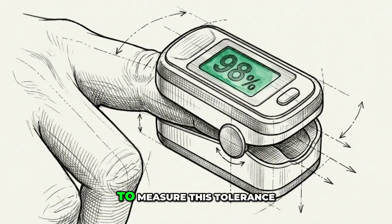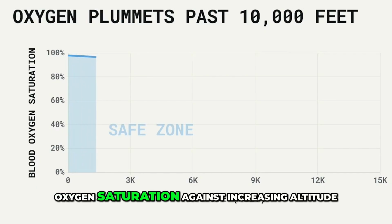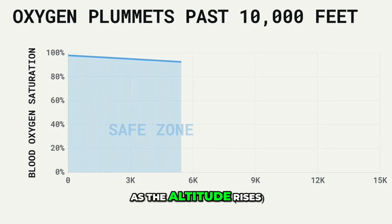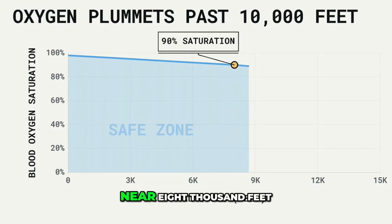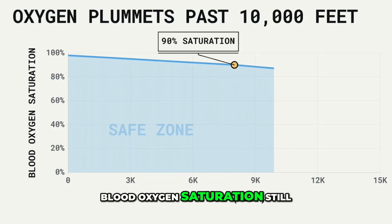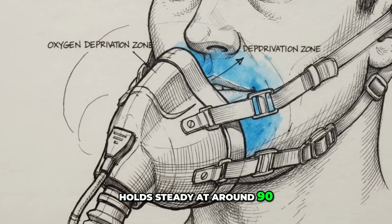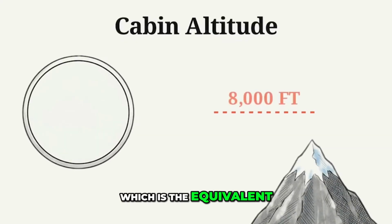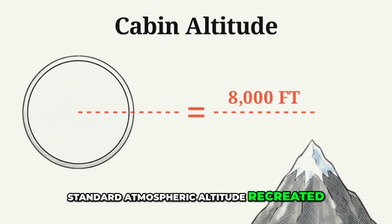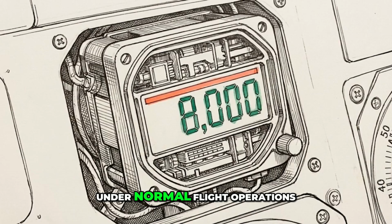The vital metric used to measure this tolerance is blood oxygen saturation. This chart maps blood oxygen saturation against increasing altitude. As the altitude rises from sea level, the available oxygen steadily drops. Near 8,000 feet, blood oxygen saturation still holds steady at around 90. This regulation relies on the metric of cabin altitude, which is the equivalent standard atmospheric altitude recreated inside the pressure vessel. Under normal flight operations, 14 CFR 25.841 strictly caps this cabin altitude at 8,000 feet.